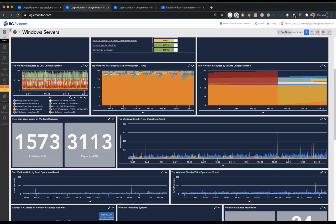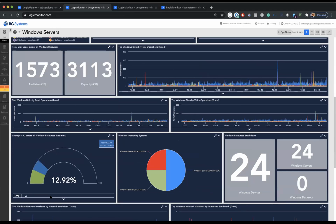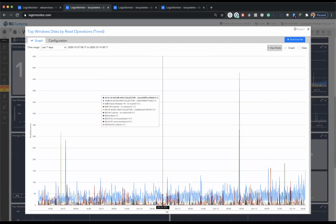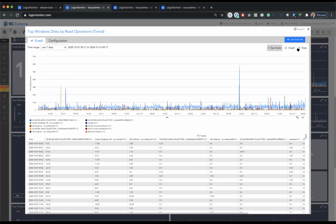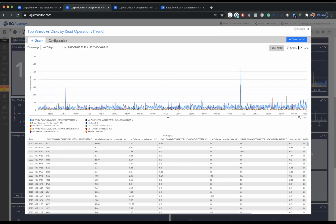LogicMonitor's got you covered. So taking a look, we can take a look at things like CPU metrics, maybe disk trends, read operations, write operations. These data points can then be expanded so you can see them a little more clearly. And the tool is designed to be fast. No tool is going to be handy or useful if you have to wait forever in order to leverage it.